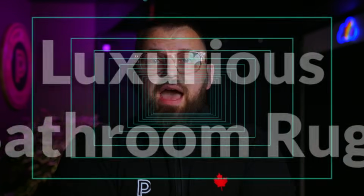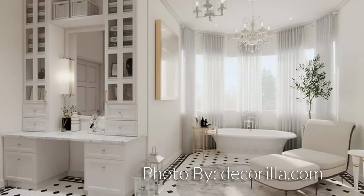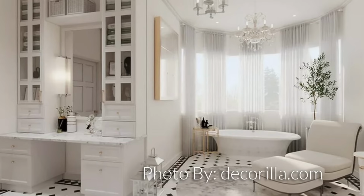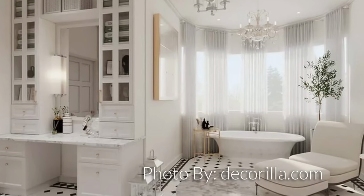Next we have bathroom luxurious area rugs. That's like a bit of an oxymoron. Do we see the problem here? This big old rug next to a bathtub. Yeesh. Like, I'm not really the most coherent when it comes to post-bath. Like, I'm usually very lightheaded because it's all warm and steamy.